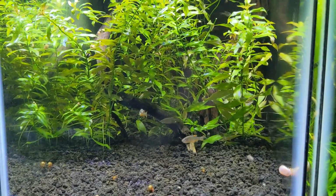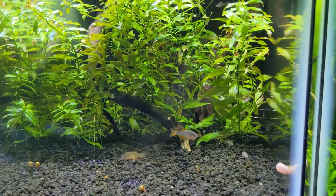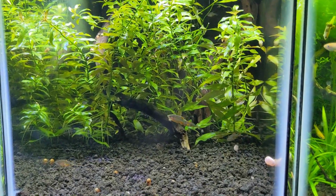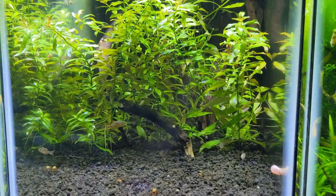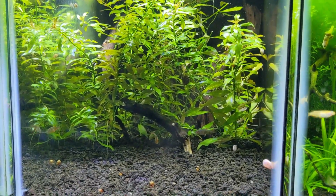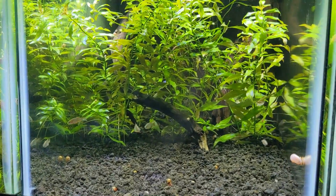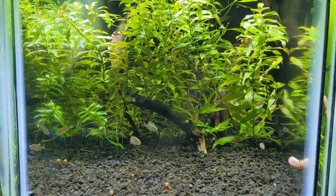These are one of my favorite fish, especially just because they're so pretty and they're so small. And when you get a bunch of them, they really are not as shy. So when I had 50 in here before I started losing some, they were always in the front of the tank and always greeting me, which is very unlike the Celestial Pearl Danio. They're more reclusive.